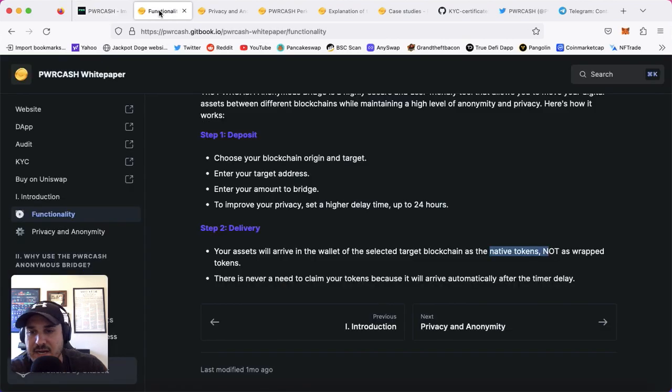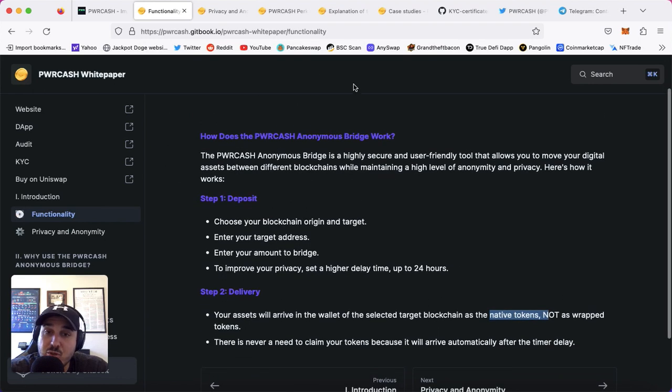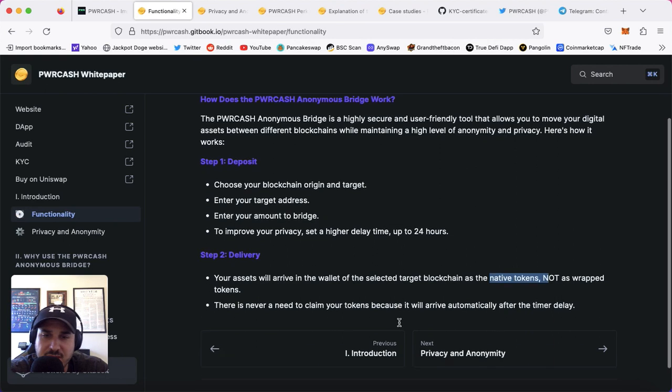Let's go ahead and check out some of the white paper and maybe just hit on some of the highlights. So the functionality, so the steps to be able to do this. So you deposit, choose your blockchain origin and target, enter your target address, enter your amount to bridge, and then to approve your privacy, you go ahead and you set a timer delay up to 24 hours. We'll go ahead and touch on that in a few steps from here.